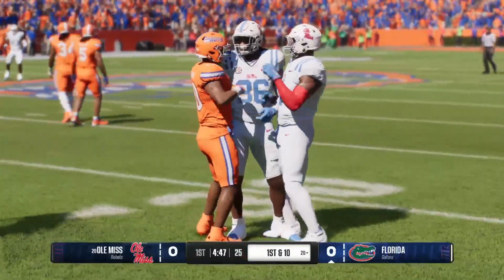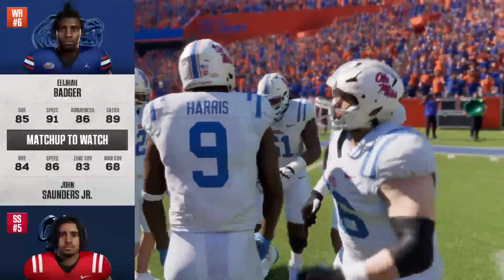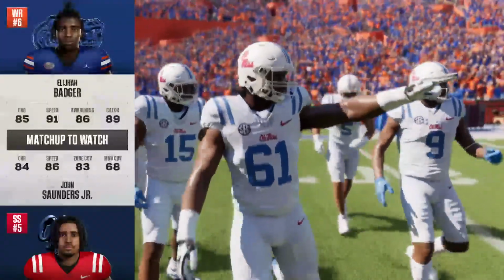And the punt will hit at the 7, and they can't corral it. It goes into the end zone. It'll come out to the 20. The Gators offense will get the ball for the first time.